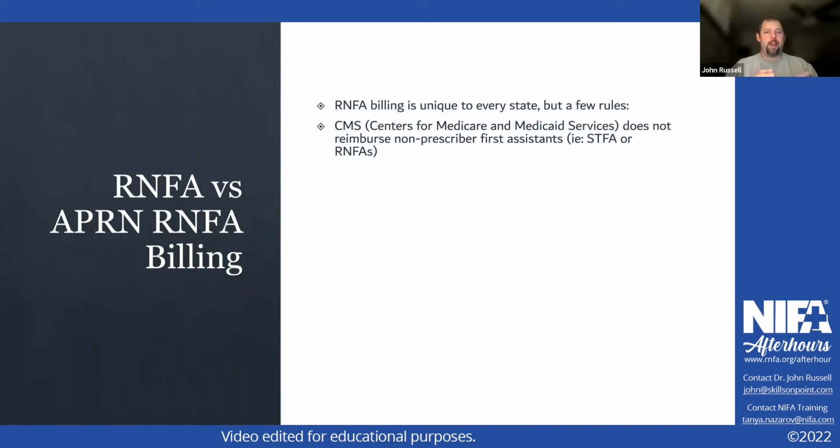But that said, with CMS, think about the donut hole. That's where First Assist would call their donut hole, where nothing happens. It's like, oh, there's no donut here. There's no money to be made. It's the CMS patients, Centers for Medicare and Medicaid Services, which is basically all of your patients usually 65 and older, or disabled, or with end-stage renal disease, whatever it is. Those are the patients where, if you're a First Assist, I hope that you are a prescriber. Otherwise, you're not going to be able to see billing for your services in most cases.